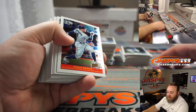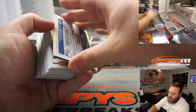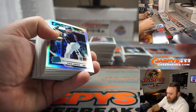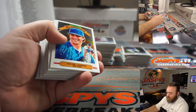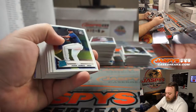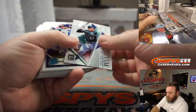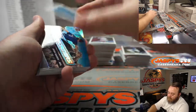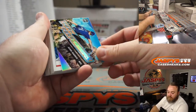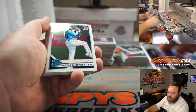Wilson Rojas for the Mets, Jason Siebert. Adbert Alzolay, Signature Series Gold Auto for the Cubs. Logan Callister. Luis Urias for the Padres, Logan Callister. Garrett Hampson, rated rookie, holo, autograph for the Rockies, Logan Callister. Josh Hader for the Brewers, Logan Callister. Fernando Tatis Jr. for the Padres, Logan Callister.